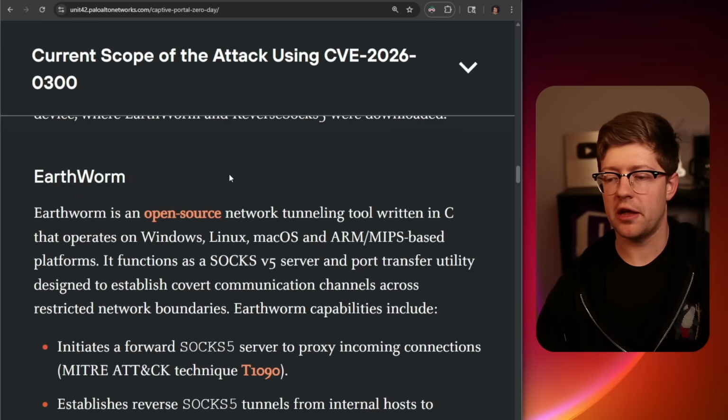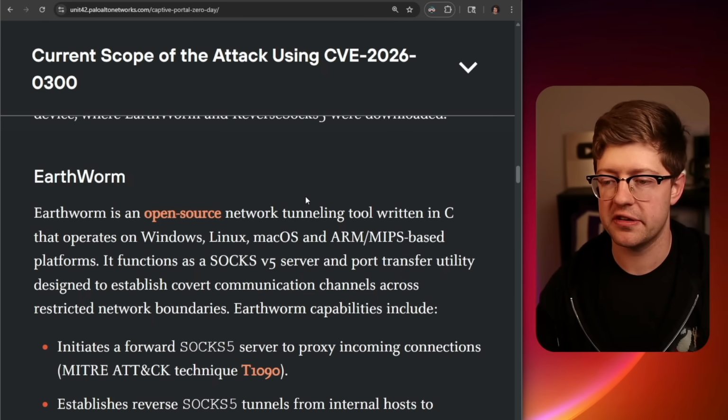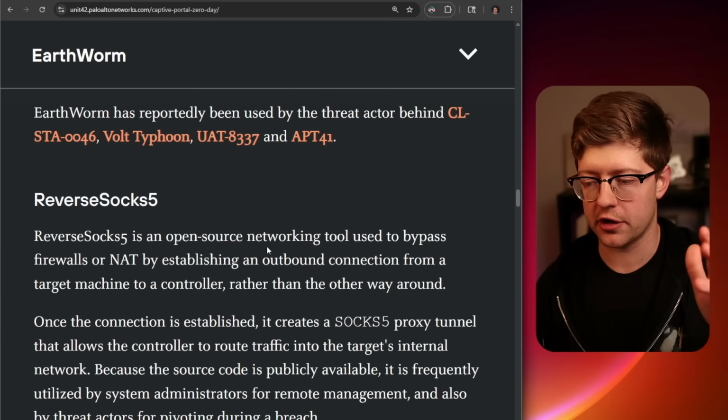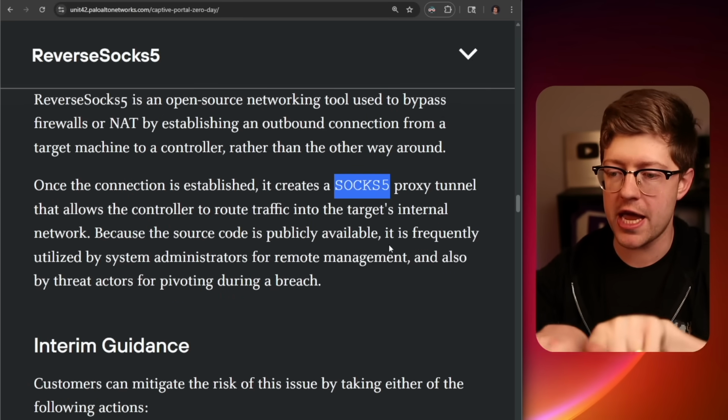And then obviously, right, they're inside the network via the firewall. They want to figure out how they can get to the rest of the network, doing your standard hacker pivot stuff. So they use two open source tools, kind of interesting, Earthworm and Reverse SOCKS 5. Again, these are open source networking tools that create a SOCKS proxy to enable the threat actor to move into the rest of the network.